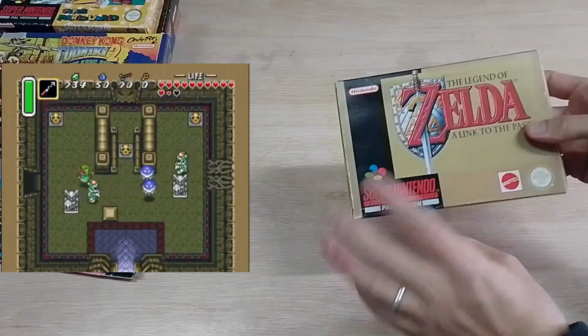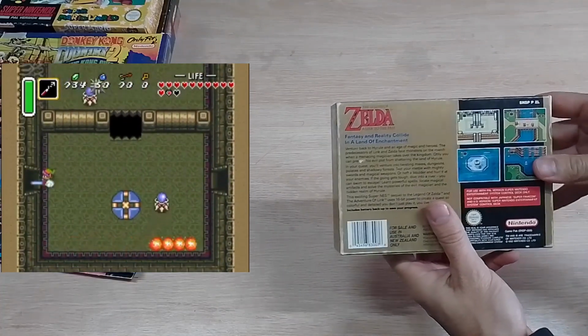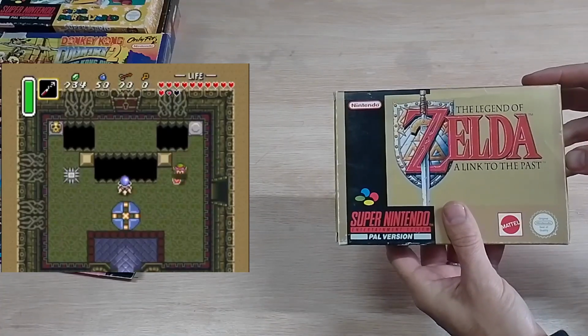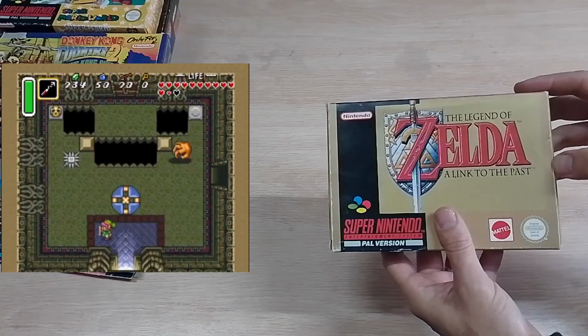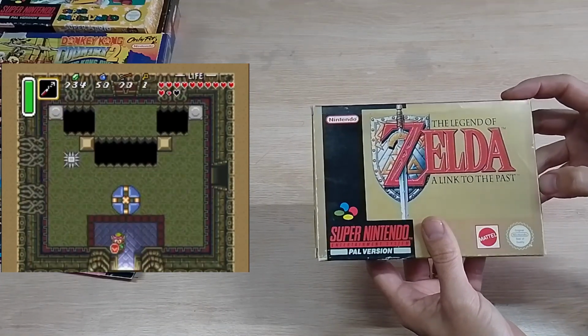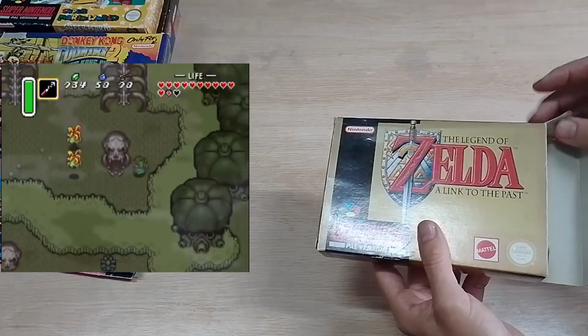This is my Legend of Zelda: Link to the Past. I wanted a whole bunch of Zelda things. I've never actually played much of this game at all. And I thought I'll buy it. I'm going to use the map. I want it complete. I'm going to use the hint book. I'm going to do it how I would back in the day.